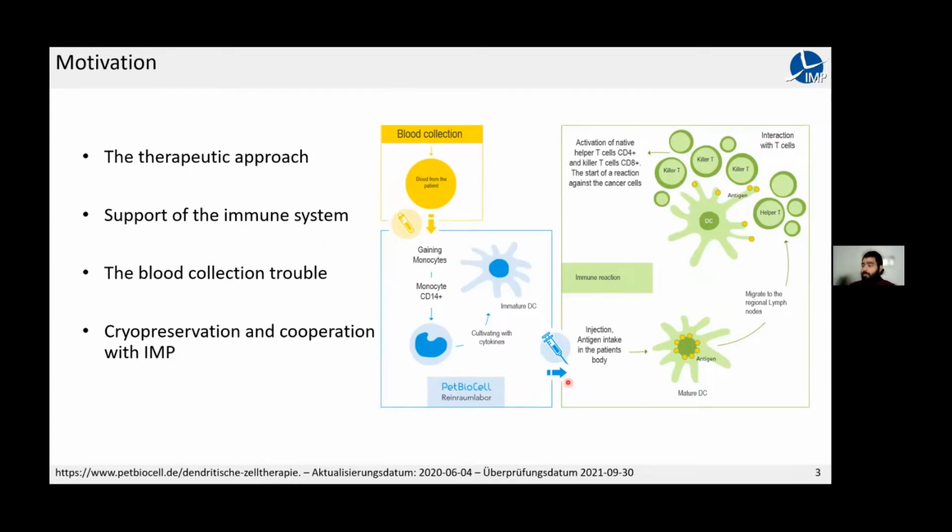PetBioCell reached out to the Institute for Multiphase Processes to make this process repeatable 3 or 4 times, and the aim of this study was to integrate a cryopreservation step after cultivating the cells, to not repeat the blood collection and to save the cells and thaw them when they are needed.